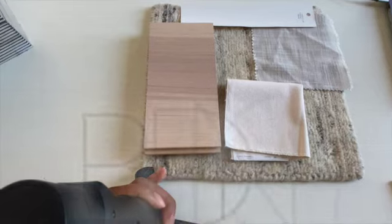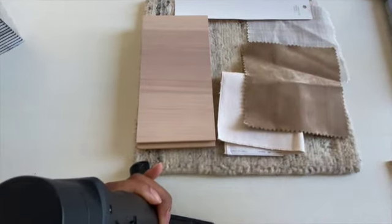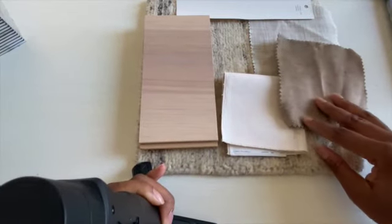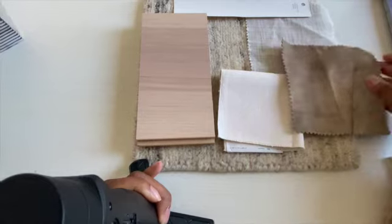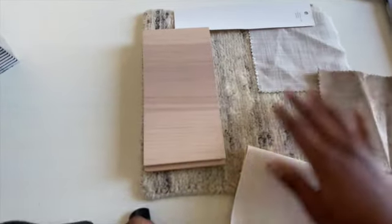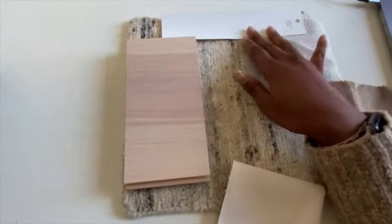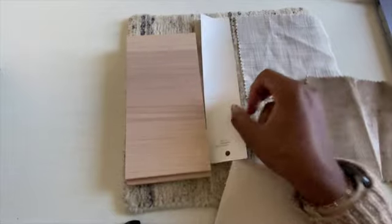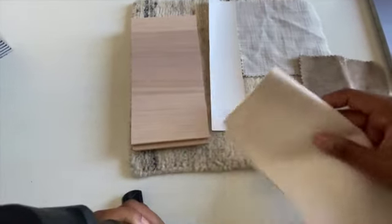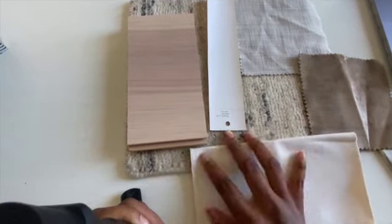The next thing I want to talk about is bedding. I think that an upholstered bed would be a great fit for this room. So I've chosen this velvety, soft brown color, not only to complement the flooring, but also the rug, the drapery, the softness of the paint here, and of course the accent chairs. Everything just kind of balances itself out, and they all complement and work really well together.